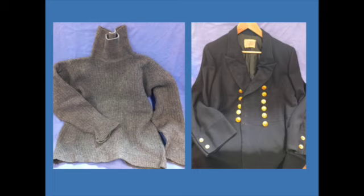And on the right is a White Star Line uniform that was donated by Andrew Clay from the Woodend Museums Trust. And that was handed down through his family. I think his great-grandfather was a milliner.